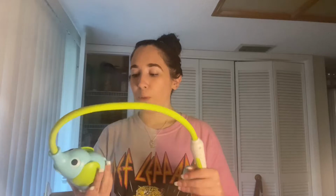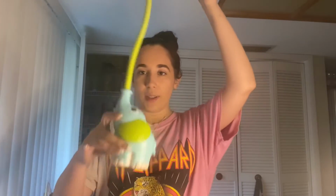And then I don't know if you mamas have seen this before, but I've been wanting to try it and I haven't had the chance to order it off Amazon. So I found it today at Target and I was like, I have to have it. You stick the elephant thing in the water. It does need batteries.